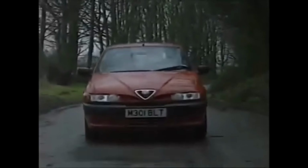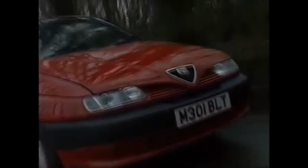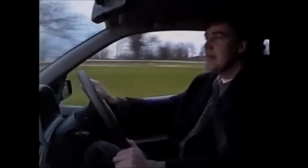The trouble is that under the skin, it's a mishmash. It's basically a Fiat Tipo with some Alfa bits nailed to it. However, at least the engine is bespoke Alfa Romeo. It's the super smooth boxer unit. Smooth it may be, but sporty it is not. I only have 103 brake horsepower at my disposal, and 0 to 60 takes over 11 seconds.